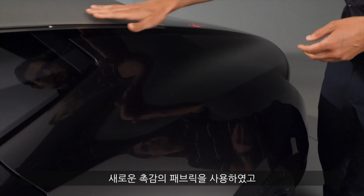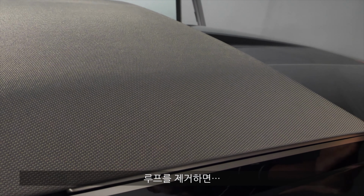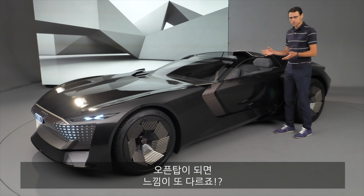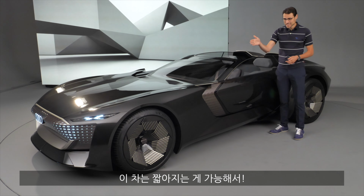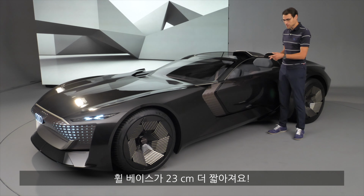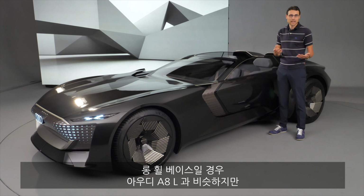And look at that, this is a very interesting structure from the fabric. Let's remove that. Here we go, now it's open, and it looks almost completely different when it's open, but really interesting. Zoom more to the interior. And here, this is now getting really interesting because this car can be made shorter, a 23 centimeters or 9 inches difference in the wheelbase. So as it stands here right now, this is basically the wheelbase of an Audi A8L.